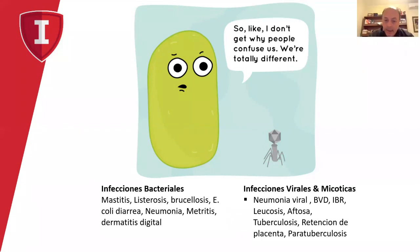De hecho, las bacterias es el tipo de ataque que tenemos que trabajar, con lo que lidiamos cotidianamente en una lechería, porque tiene que ver con los tratamientos que hacemos todos los días y que en general se solucionan o se curan rápidamente. Viruses, on the other hand, are much less common, but generally speaking, when viruses hit, they hit a lot harder, as we're seeing all around the world right now.